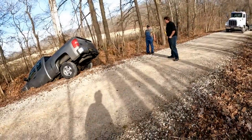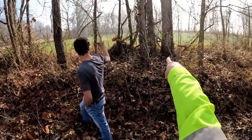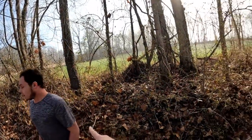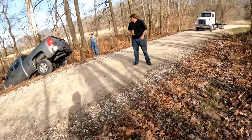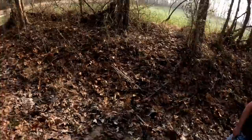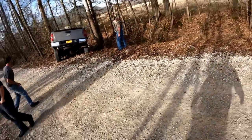Looks a lot worse in the daylight. It does. I'd say that big tree right there. I don't know if that one's got enough to it. I think it would if we hooked it at the base. We could try it. It's up to you, man. That one would be at a good angle if we can get to it. Let me get this a lot longer than I have. Yeah, let me get turned around.